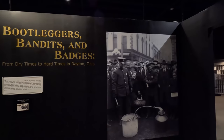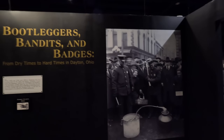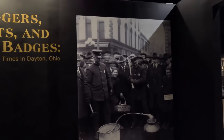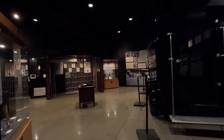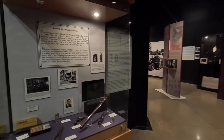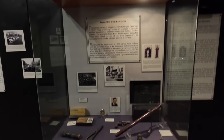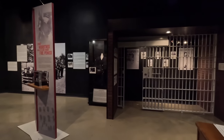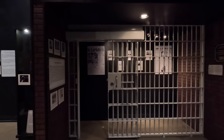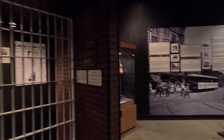Here you go, bootlegging and bandits and badges. Everyone had a steal during the Prohibition days. Once again, just a different time. But they're saving history, good and bad. It's all history. Old baton for police. There's the jail cell. But they had some characters in Dayton during their days.